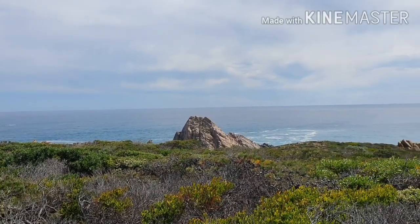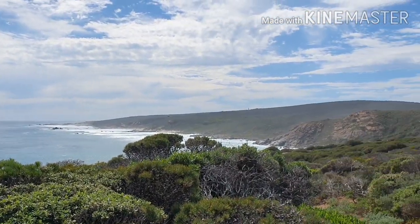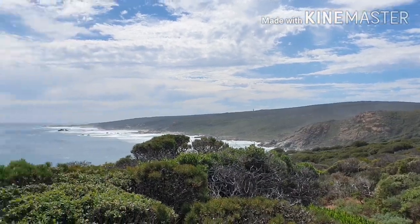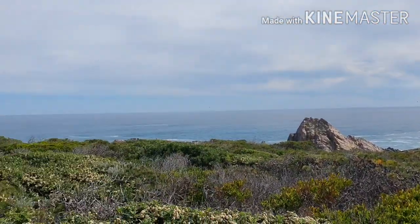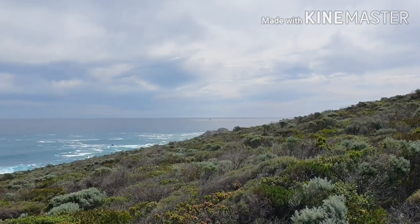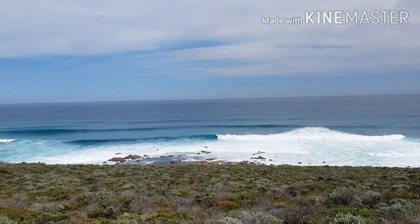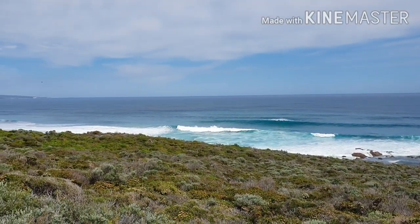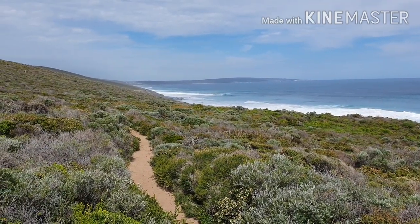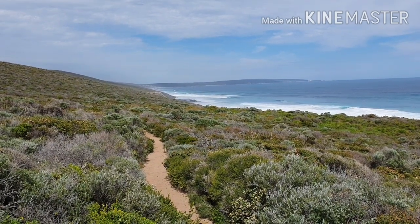Nice view of Sugarloaf Rock, and looking back towards Cape Naturaliste. Beautiful day. Track is now more my kind of track. 4.1 kilometres in 1 hour, which is good considering I've stopped to look at all sorts of wonderful flowers. And there is Mount Duckworth up in the distance, somewhere between here and there, which is my destination for the day.